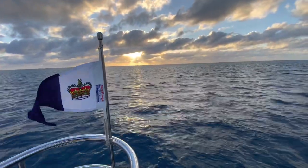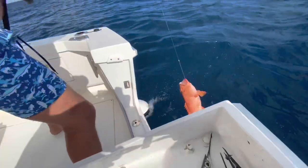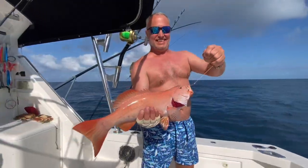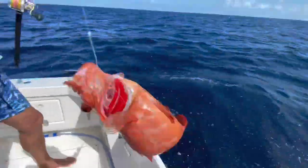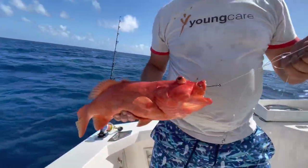So the good weather continued, and with the bait freezers looking well stocked, gave us the opportunity to go and do some reef fishing. One of Jim's passions is catching coral trout on the Great Barrier Reef. And one of our passions is eating his coral trout risotto.